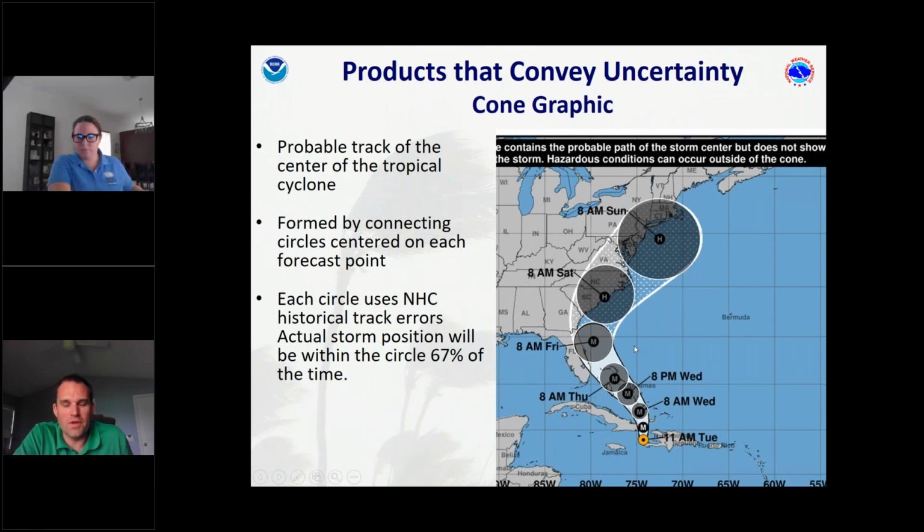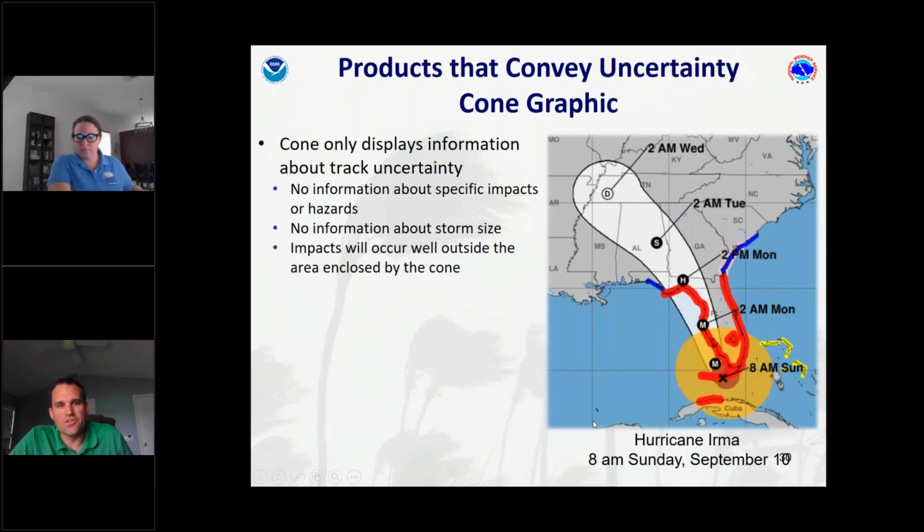So the cone is not telling you anything about the impacts associated with the storm. It doesn't tell you how big the storm is. It doesn't tell you where the winds are going to be, where the rainfall or the storm surge are going to be. So the cone graphic really only gives you just sort of this big picture idea of where the center of the storm might go over the next several days. So again, there's no information about impacts or hazards.